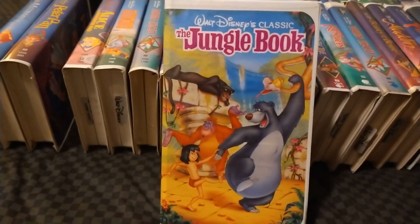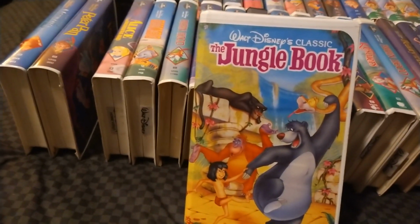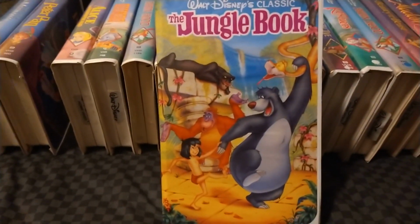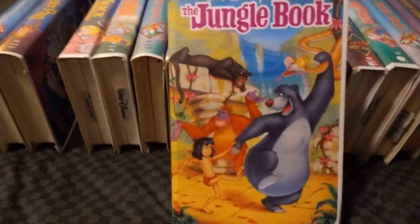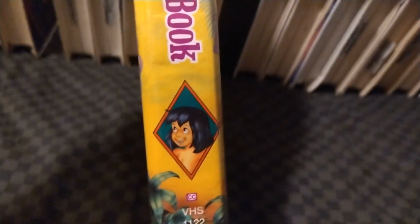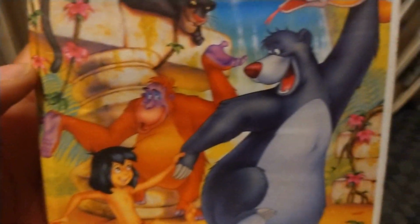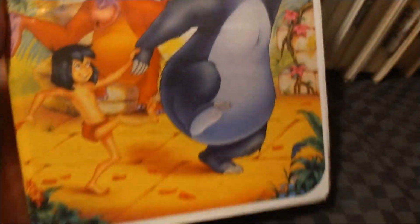The 1991 VHS of The Jungle Book. This was released on May 3rd, 1991, and it was sold at $24.95, including a rebate offer from Nabisco. Here's the character profile of Mowgli. Here's Baloo. Here's the orange orangutan. Here's the panther and the snake.